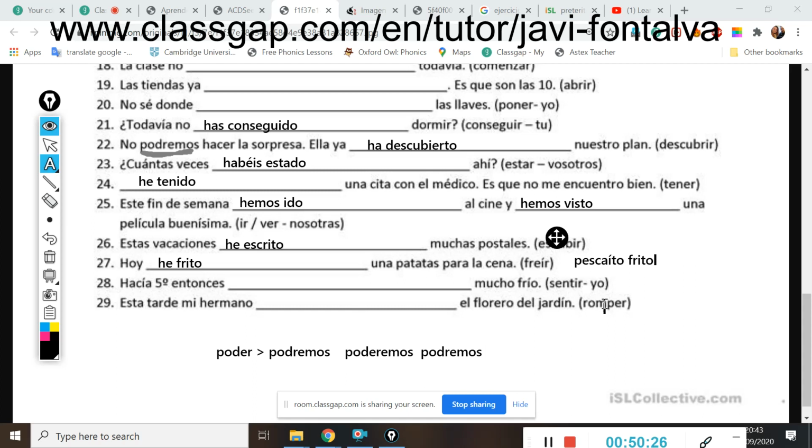Pescado frito. So frito is fried. Talk about a restaurant or a beach bar. What do you expect to find there? Fish, I think. Exactly. So pescado is fish. There is something subtle here. The word for fish actually is pescado. Notice I dropped my D there.